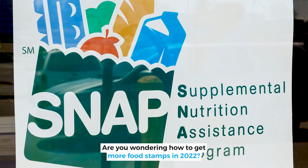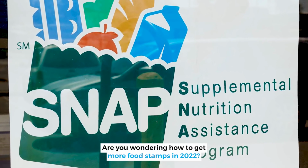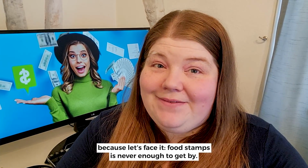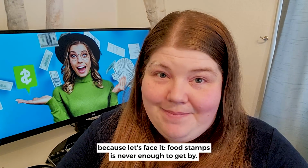Are you wondering how to get more food stamps in 2022? Of course you are, and you're not alone, because let's face it, food stamps is never enough to get by.